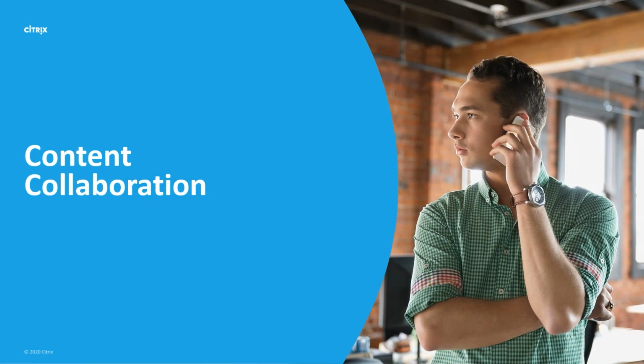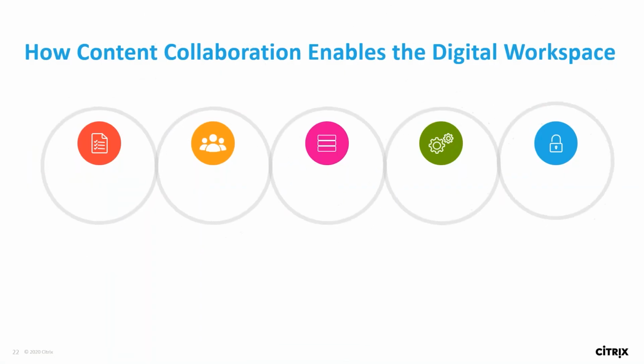All right, so moving on to content collaboration. Our enterprise file sharing solution was previously known as ShareFile. I keep mentioning that just in case anyone gets confused, because ShareFile is a pretty popular name that has been around for a while. All right, so content collaboration and enabling that digital workspace.